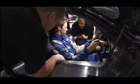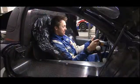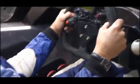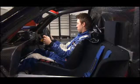So. All right. See you in a bit. You have to sit there for a good half an hour until it's set, and then the mechanics did a great job of cutting and shaping the seat.